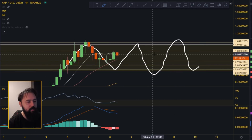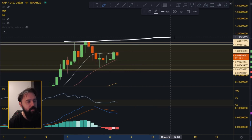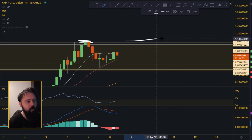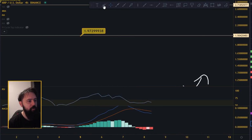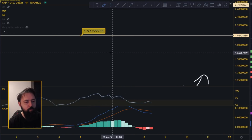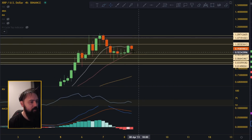This is a trading range right now, and once it gets out of this trading range, it breaks this level up here, somewhere around here, right? Once it breaks it and tests the level, we're going to go up. And once that happens, the next target should be around 1.97. So that's what we're looking for. But right now it's very hard to say what it's going to do.